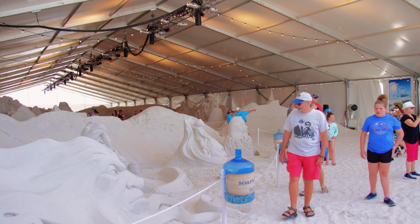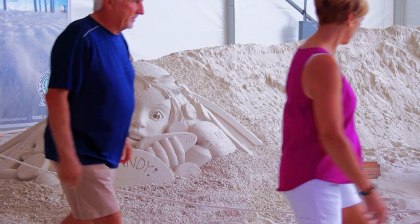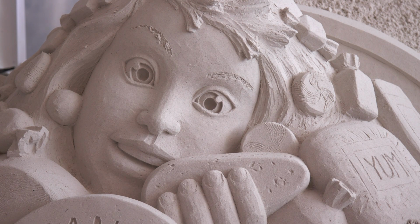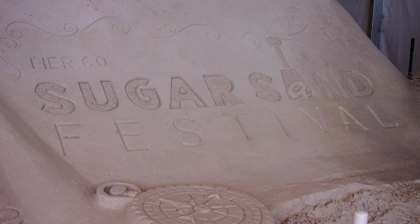I'm Lisa Chandler, the founder of the Pier 60 Sugar Sand Festival, presented by Visit St. Pete Clearwater. We are standing underneath a 21,000 square foot structure that houses 1,000 tons of Clearwater Beach's world famous sugar sand at the Sugar Sand Festival and the Sugar Sand Walk exhibit.